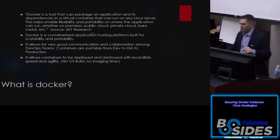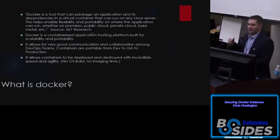So basically, instead of deploying to multiple VMs, multiple environments, multiple different platforms that all have their own footprint, we're sharing containers. We're saying, here's where the container is, here's where it lies in the life cycle, and this is what I need done with it right now. It allows containers to be deployed and destroyed with incredible quickness and a lot of flexibility, because there's no separate OS build, there's no re-imaging of servers. It's a click-and-you-can-ship type application.